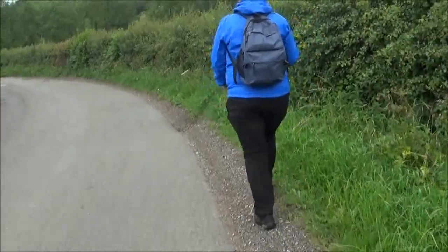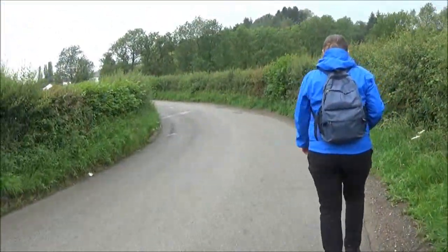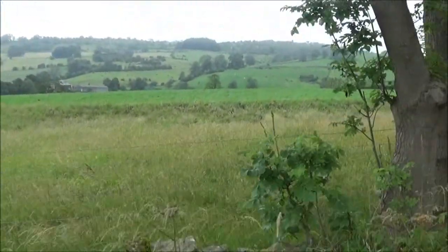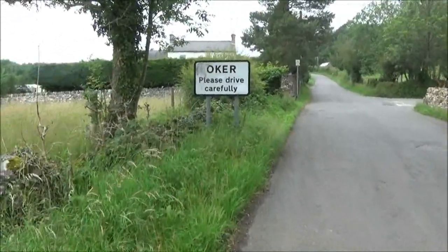So now we've come out of that field, we're now on a little road. And we're heading right. We are now approaching Oker.